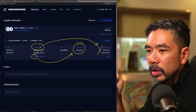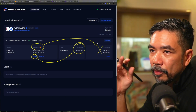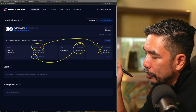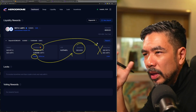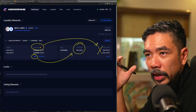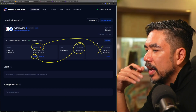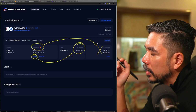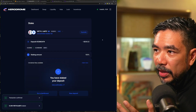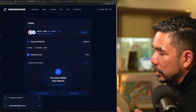Now, why do you want to earn Aero emissions instead? It's better by about 15%, maybe 20% at most. And if you want, you can even do other things, like you can lock up your Aero earnings and earn even more from that down the road. So there's all sorts of little things that you can do here. I personally just stake my position and then I just leave it at that. That's it. We're done at this point.